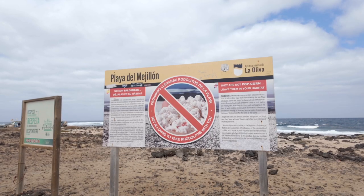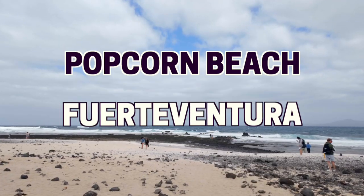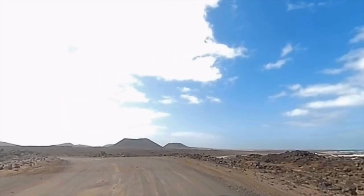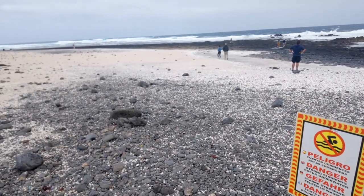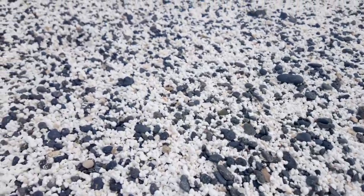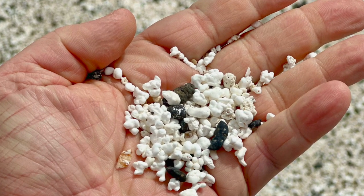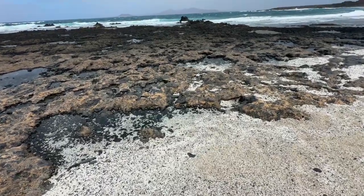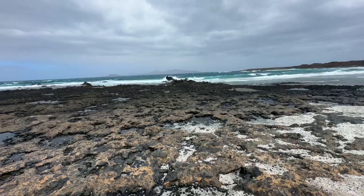Popcorn Beach is one of the best known beaches on the island, although it's not really one for sunbathing. It's a 20-minute drive away from Corralejo on a dirt track. However, it's well worth the effort. The beach gets its name from these small pieces of rock that it's made up of that look a little like popcorn. The rock has been covered in algae and then calcified over time. You also get a great view of the neighbouring island of Lanzarote when you're at Popcorn Beach.